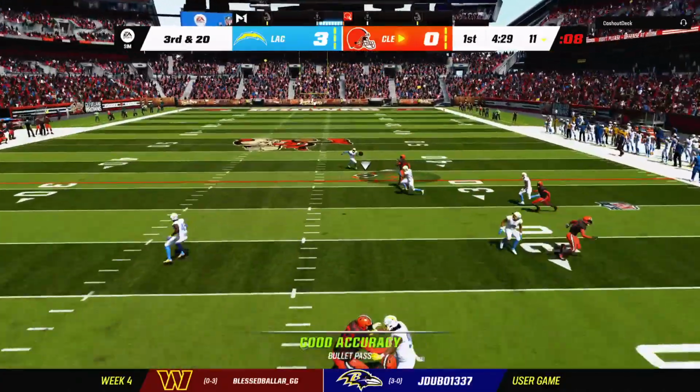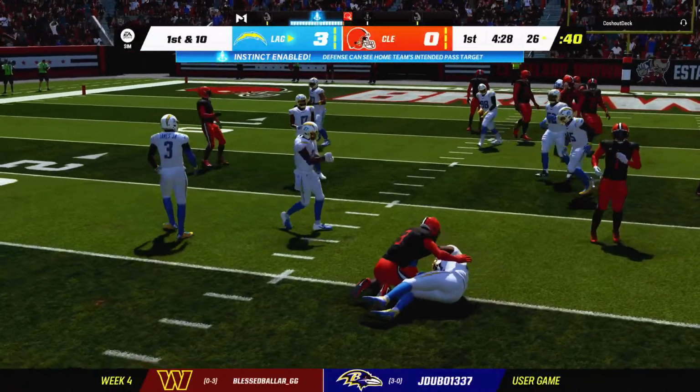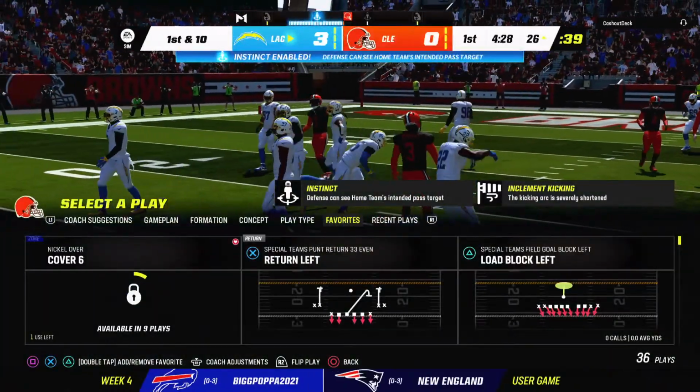They'll look to throw here. Oh, he tries to force it in, and it's intercepted. And the Chargers are going to take possession of the football.